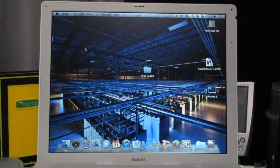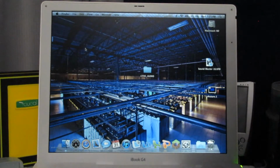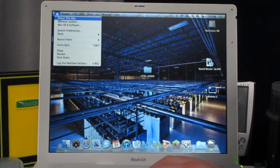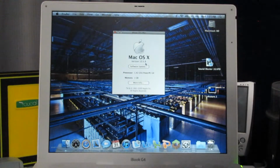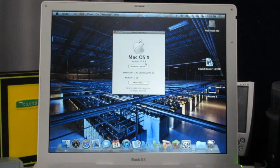All right. So you can see I have the desktop here of my iBook G4, and, well, it just looks like old macOS, and it's because it is. The latest version that the iBook G4 can run is macOS 10.5.8, and yes, technically you can throw like a beta of Snow Leopard on here. I might experiment with it in the future. Comment if you want to see that, I guess, but I've just got Leopard running on it right now.